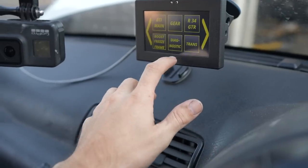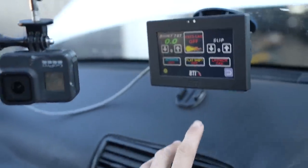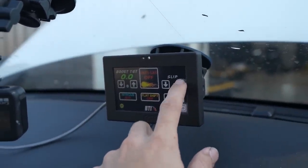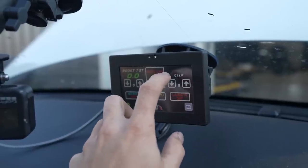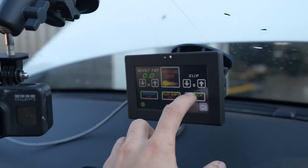Oh, and also one of the cool things about this BTI gauge. Again, like I said, this is one of my favorite pages. So you could actually come right here and do your traction control settings. So let's say you want super nanny mode or whatever. You're gonna let your girlfriend drive it and it makes 1,000 horsepower. You could adjust that stuff. You have your launch control.